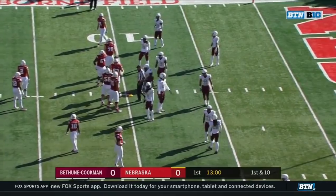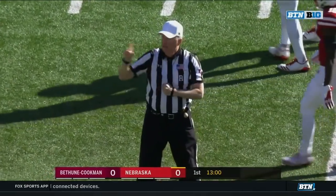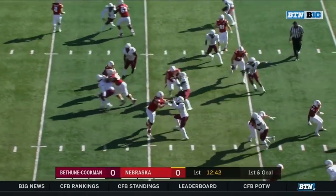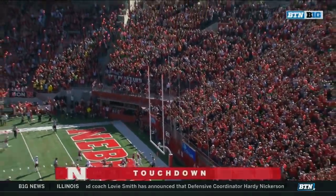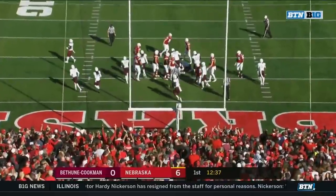And a flag on the play, movement on the line. False start maybe on the right side, offense, number 71. 5-yard penalty. Still first down. Martinez with the handoff to Ozigbo, who's in for the first Nebraska touchdown. Derek Pickering makes the extra point.